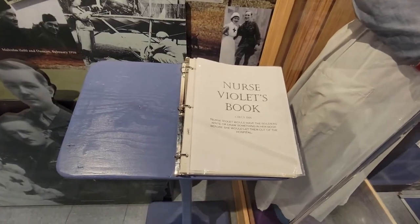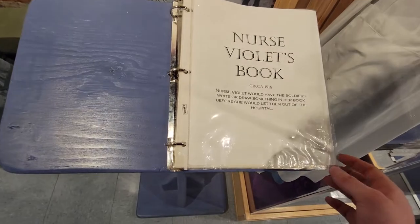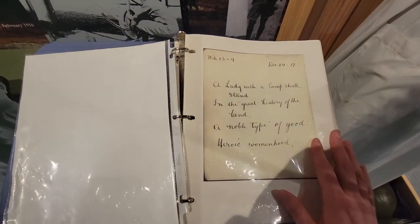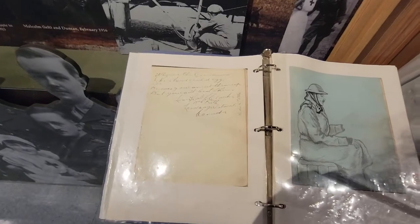Well, this is absolutely amazing. Nurse Violet's book. She would have the soldiers write or draw something in her book in 1916 before she would let them out of the hospital. Wow. Oh, that's so cool.